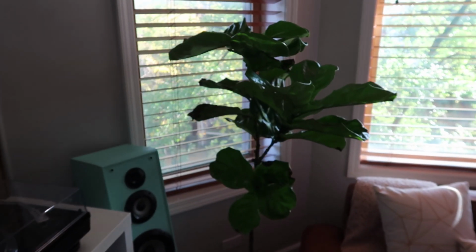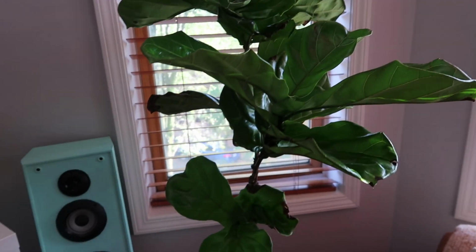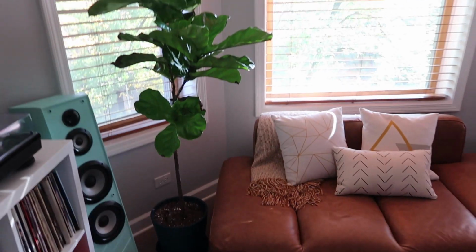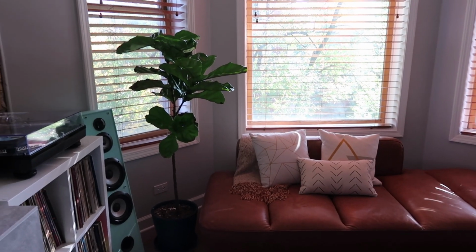Now let's move to the fiddle leaf that's in the living room, right there. This guy seems to be doing okay. It looks pretty good. It's lost probably 2 leaves since I've gotten it. I really love how it looks in the room. It doesn't look like it's dying. So there was some drama with this plant.